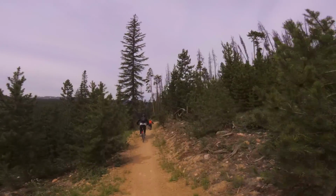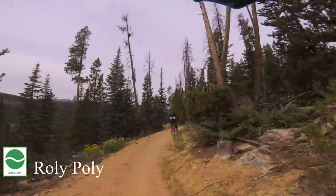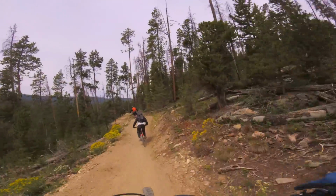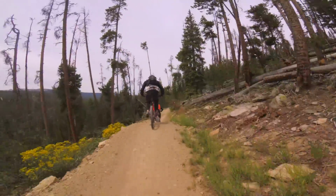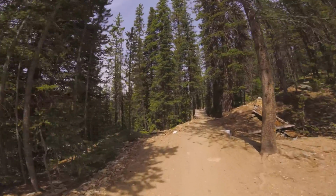This trail is called Roly Poly. It's a beginner trail, and as the name implies, it rolls and pulls. Anyways, while not very technical, it was an absolute blast hitting this at full speed. Oh, so slow. Now this is something I've never experienced before.